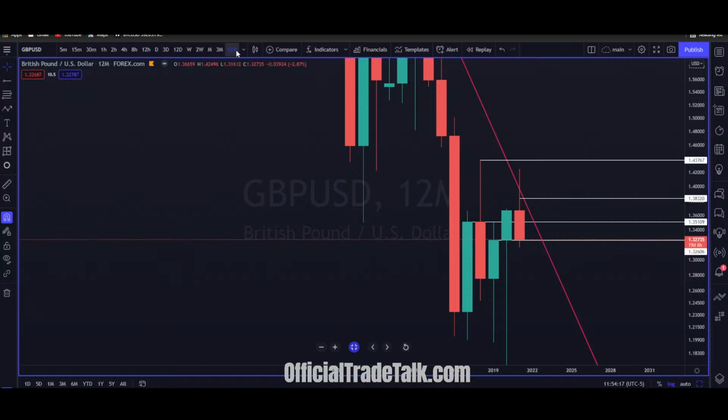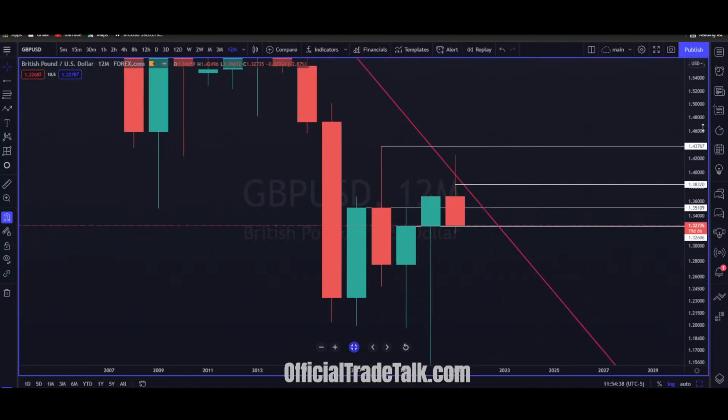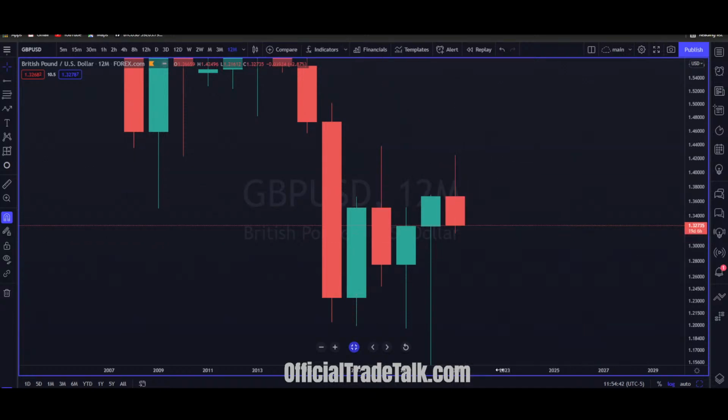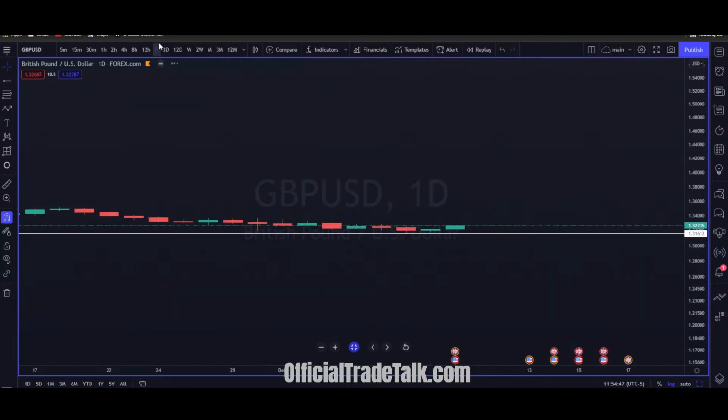So this is what I'm saying now. On a yearly, look where we are here. We're into yearly support. Last year's open. Where does this thing close? Well, there's 19 days left on this yearly candle. A close above could potentially be looking for bullish entries from a retest all the way down to that. So let's go into the daily.